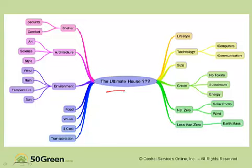I like to use these mind maps for working out ideas, and you can see here's the ultimate house in the middle, and we have all these things that sort of affect it. You know, shelter, what does shelter mean? Comfort, security, architecture, art, science. It's a combination of the two, but style, what does our environment involve in our ultimate house?